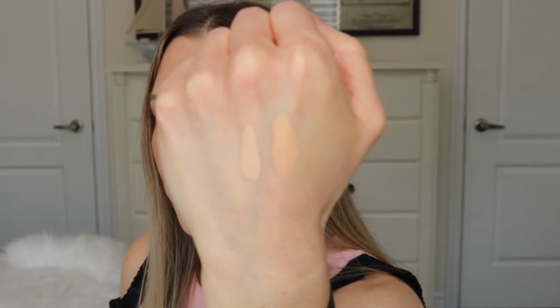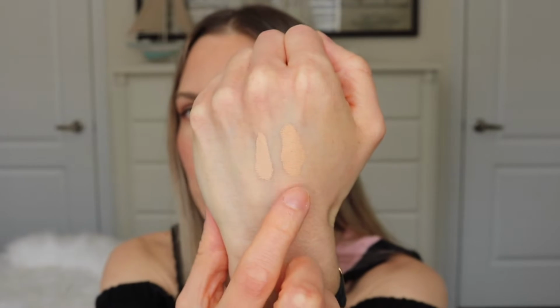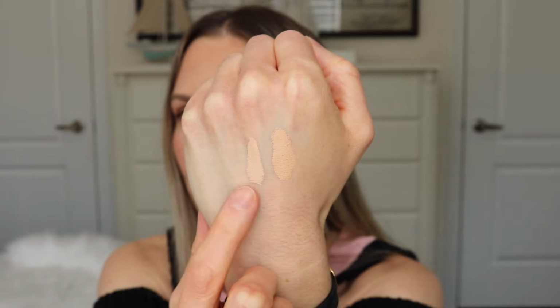So I love these, they're very convenient, and these are the two colors just to show you in case you have a similar skin tone to mine. So this one is Ochre and this one is Cream. They also have a brush that is designed to apply the foundation, but I personally like using my fingers instead because again, the warmth of the fingers really helps to melt the product better into your skin.